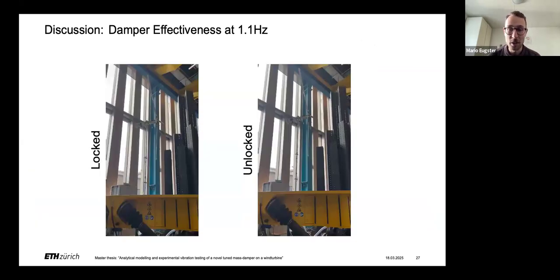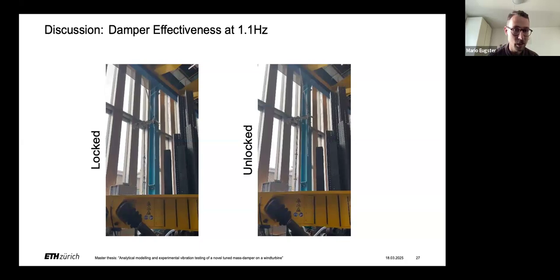Here you can see a video of the locked and unlocked system at 1.1 Hertz, just to get a feel for it. On the left is the locked system. You see very large deflections.